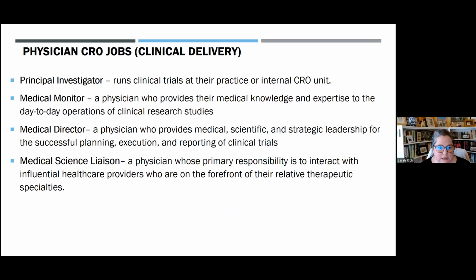So where do physicians fit in within a CRO? And spoiler alert, they are everywhere because you really can't conduct research without having physicians involved. You are going to find them in the principal investigator role. So not only at physician practices and hospitals, but a lot of CROs have patient units where they see patients in their CRO practice. And we need physicians to function as principal investigators there.